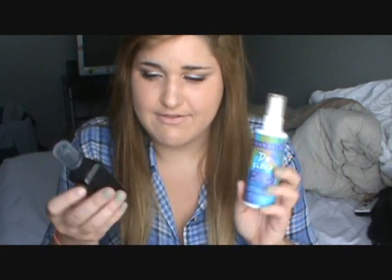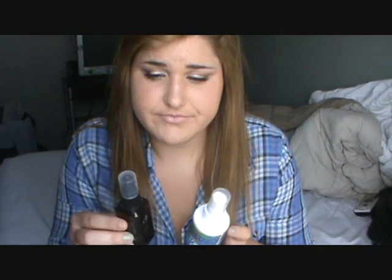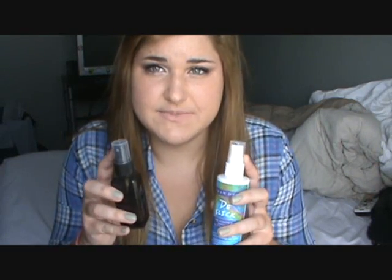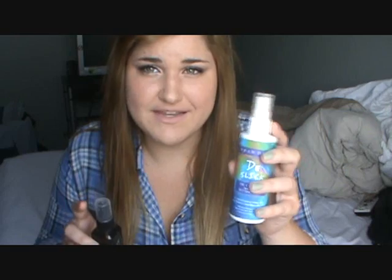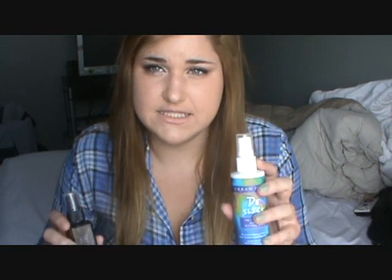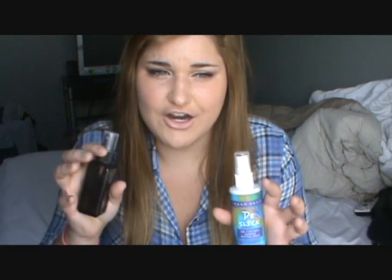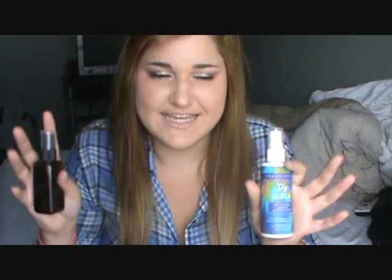This one doesn't smell like anything either, and they're both clear. The only major difference between these two, other than this one working better, is the sprayers themselves. The Urban Decay one, I feel like sprays a lot smoother. The spray isn't as harsh, it's very misty. It just kind of mists onto your face, whereas the E.L.F. one is very direct, so if you don't do it far enough away, it's going to be really harsh. Does that even make sense?